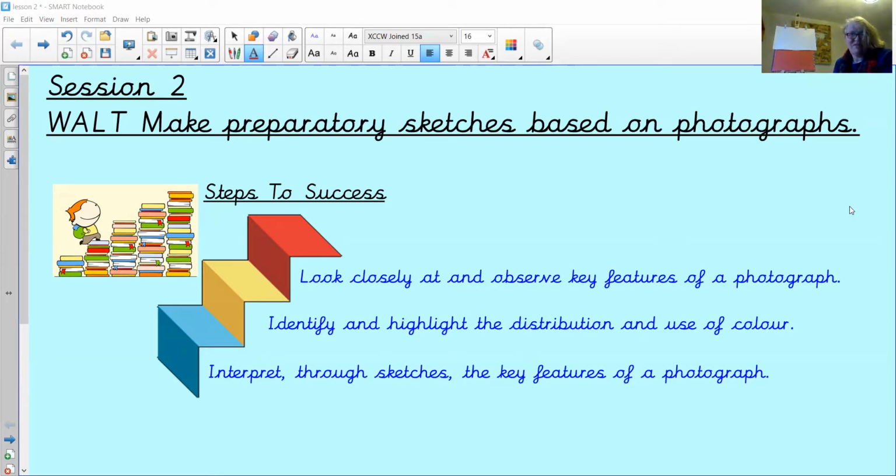Can you turn to the person next to you and say what you think preparatory means? Okay, can you tell me now what you think it means? Now you're going to have to shout it a little bit because I'm not going to hear it unless you shout, okay? Yeah, I think I heard a couple of you say that it's getting ready. You're doing sketches to get ready for something. In this case, it's going to be a final piece of work.